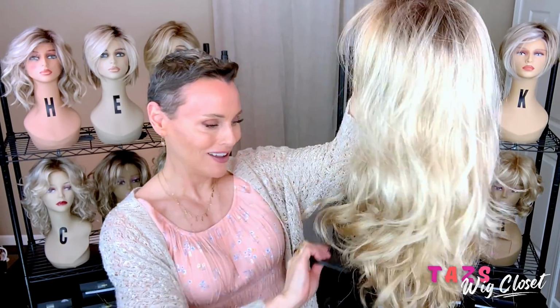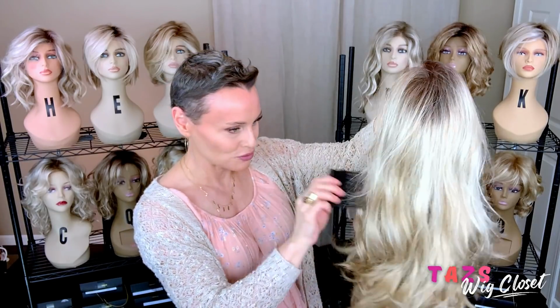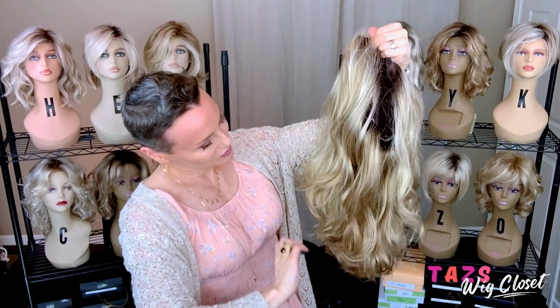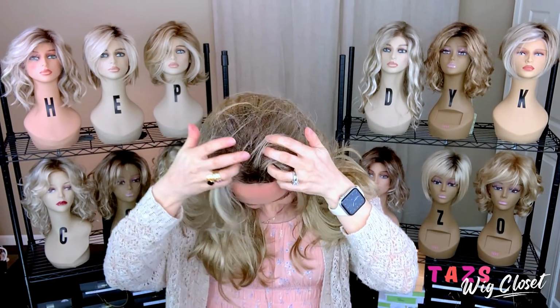Wow. This just, I mean, this just glides, absolutely glides through this buttery hair. Wow. Oh, let's get this on. Okay.